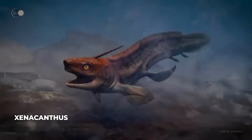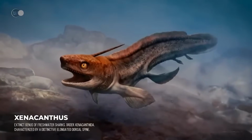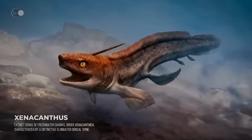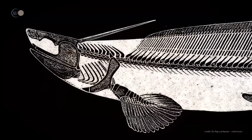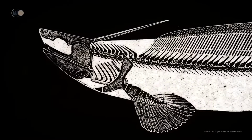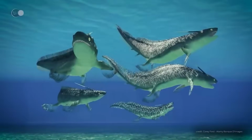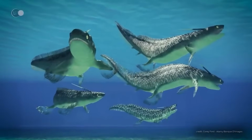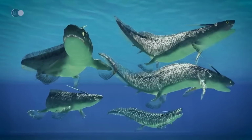These are the xenacanths. Xenacanthus has a ribbon-like dorsal fin that runs the length of its back. You may have noticed its large spine pointing backwards from the head. Scientists are still struggling to determine the purpose of this famous spine. Some think it may have been venomous, making it easier to hunt the crustaceans and fish it feeds on.